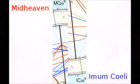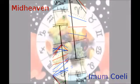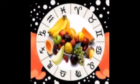Now, third and final thing we do is we look at the zodiac sign which is in your midheaven, and if the ruling planet of that sign is in a strong position on your natal chart, okay, so not in detriment or anything, then consume the plants, herbs, etc. of that planet also. Now remember, you can eat the herbs, plants, food, etc.